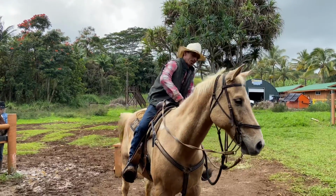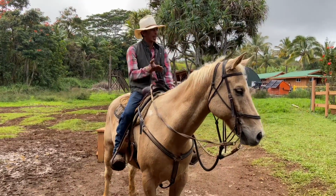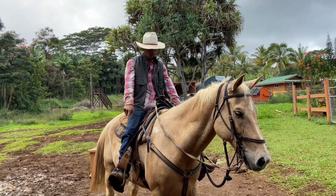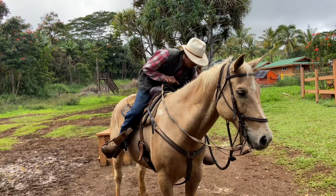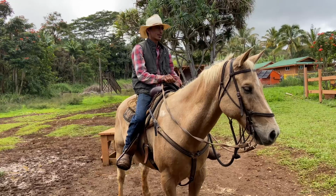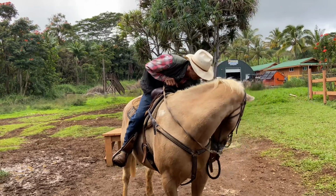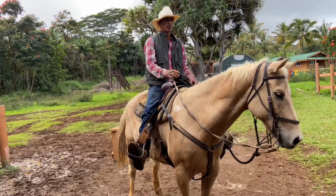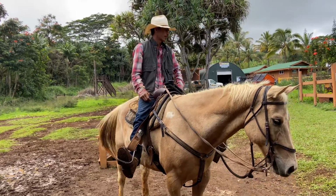One of the most important things for balance or staying in the saddle is foot placement. When your feet are in the stirrups, you don't want to shove your feet all the way in like this. You actually only want to shove them in to right below your toes, right to the balls of your feet. So right like this is actually ideal.